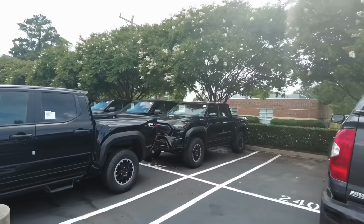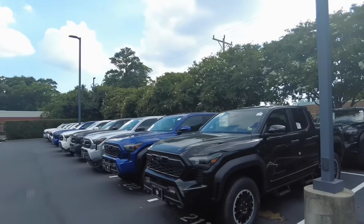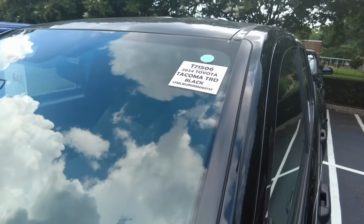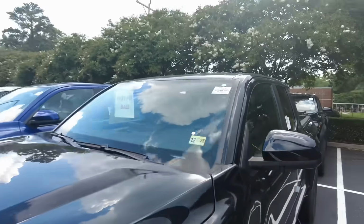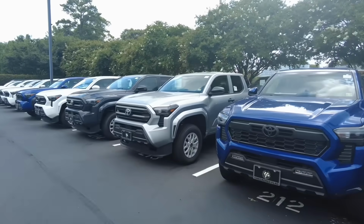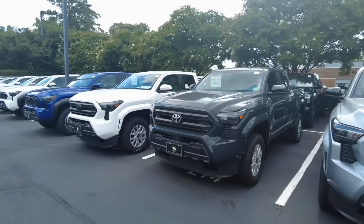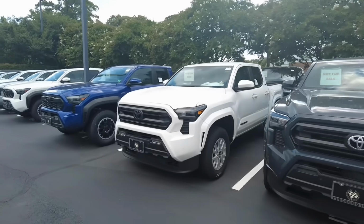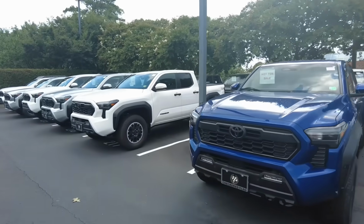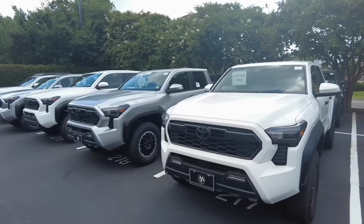Check this out. Rows and rows of Toyota Tacomas that can't be sold, right? Not for sale, not for sale. Look at that. 2024. So there's trouble in paradise, folks. These are 2024s sitting on the lot that still can't be sold, and everybody's just duped into believing that the old holy Toyota is the most reliable, best company on earth, and it's not the case. Folks, you've been had.